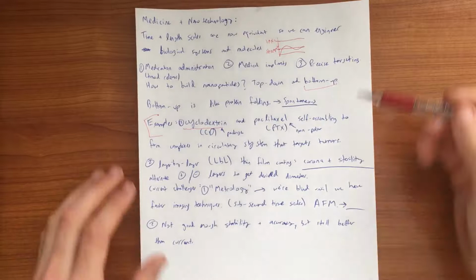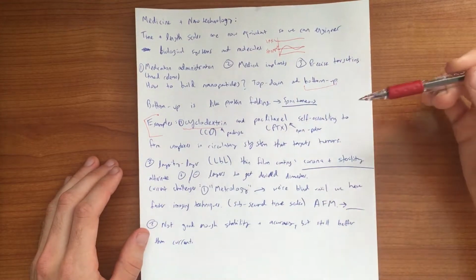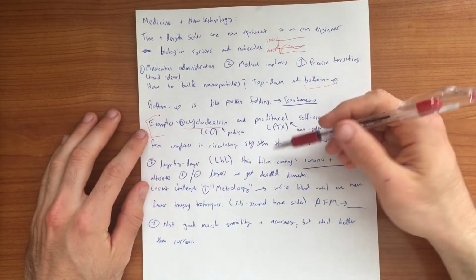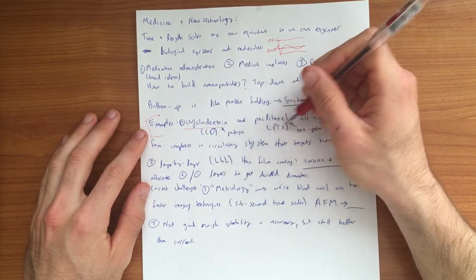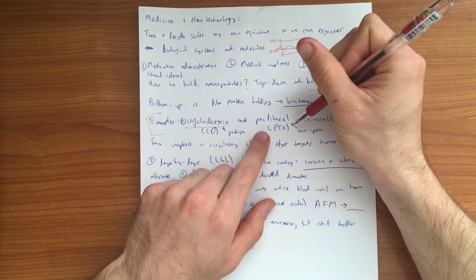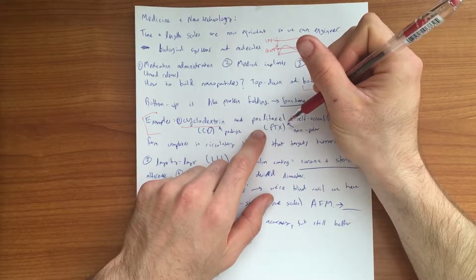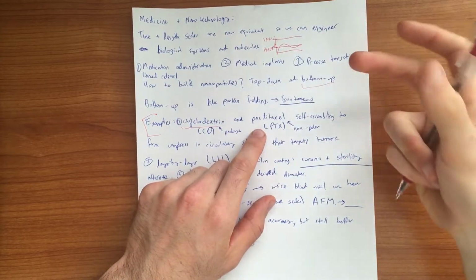So to give an example of the precision targeting that is available with nanotechnology, we can examine paclitaxel, abbreviated PTX, and cyclodextrin, abbreviated CD. Paclitaxel is the active ingredient that is a very common anti-tumor medication. So it will kill cancerous cells in your body.